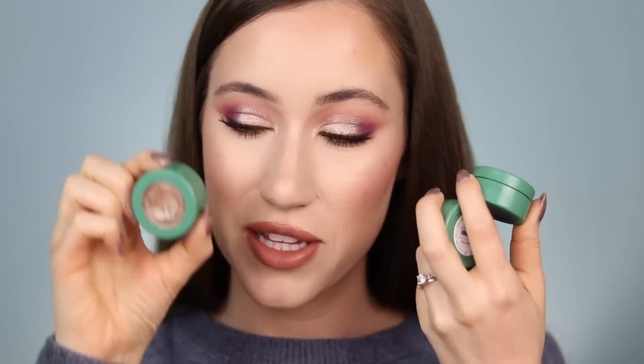I've actually done 2 other videos using this palette, which I'll have linked down below, but I just used some of the purple tones in here, and then I actually used the shade Evergreen on the lid, and then I topped it with the Super Shock Shadow from the same collection in the shade Olympic. That's what's on my eyes.